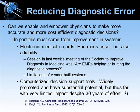Paul and I were at a meeting this week. There's an International Society to Improve Diagnosis of Medicine, believe it or not, and they had their international meeting in Chicago this week, and we were there. They had a session, are EMRs helping or hurting the diagnostic process? The very fact that that was a topic of discussion points out that while the EMRs, and I'm a big supporter of them, while EMRs are a major asset, they're also a liability because they're imperfect systems made by vendors.